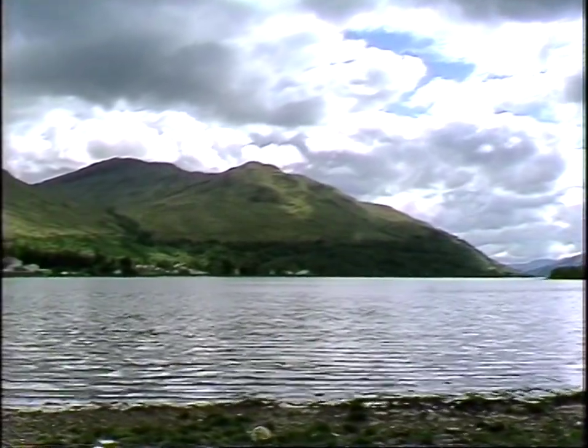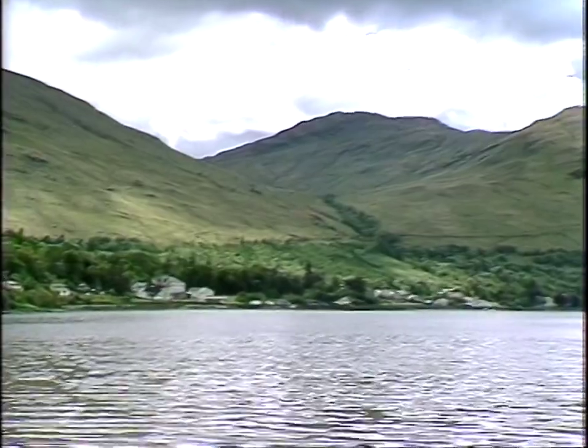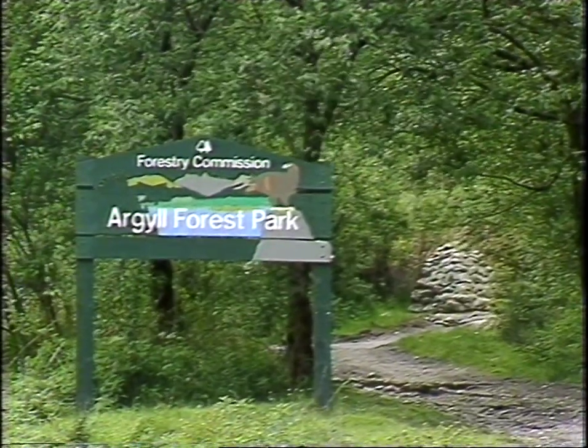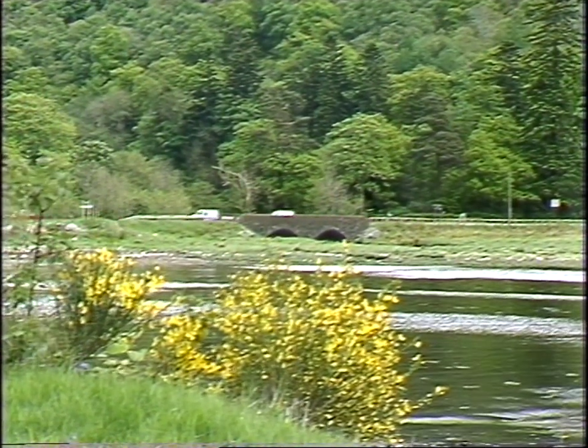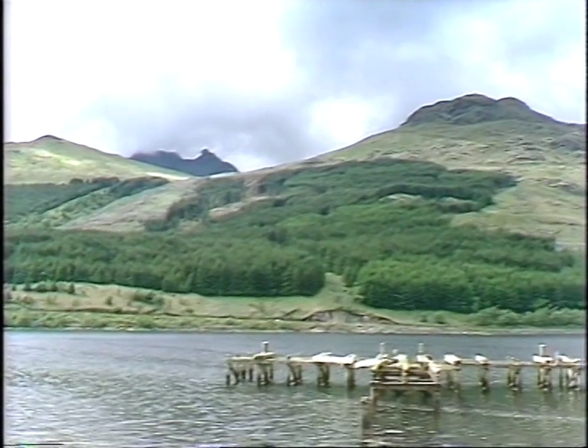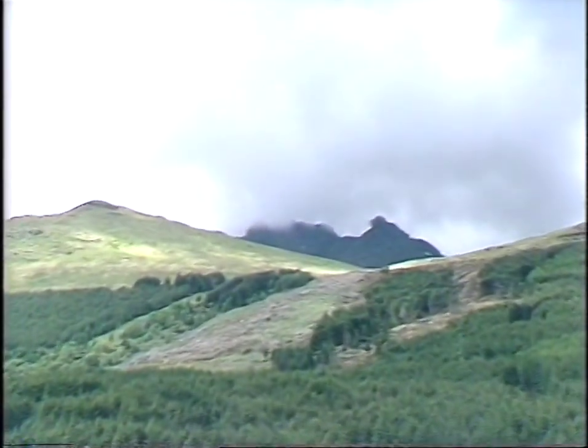Loch Long is aptly named. This was once the gateway for Viking invasion. At its head is the Argyll Forest Park and the Arrochar Alps. The most distinctive of these popular mountains is called the Cobbler, one of Britain's hardest peaks.